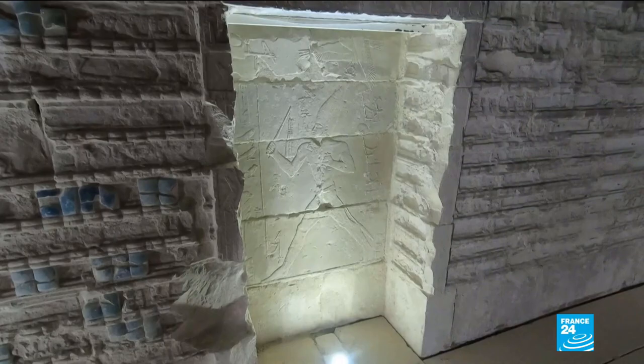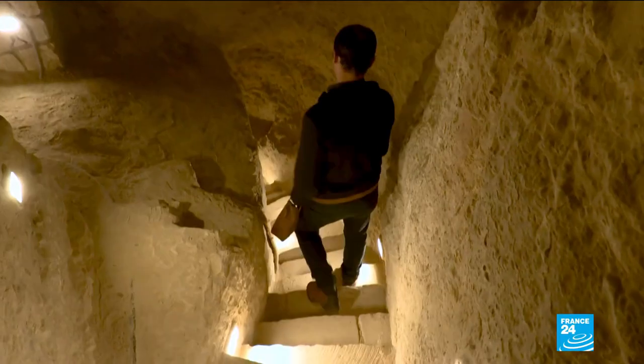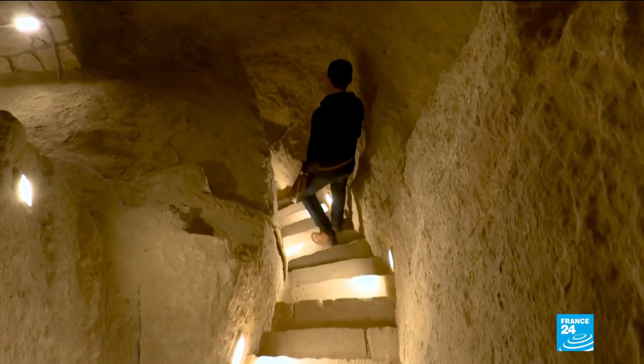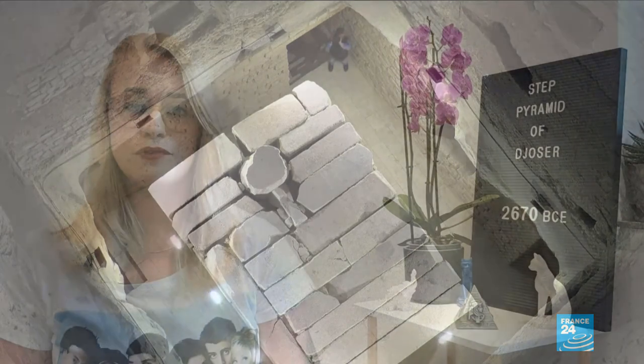Visitors were then offered a chance to explore the narrow corridors and stairways with the guidance of archaeologists, who pointed out the many false doorways, dead ends, extra chambers and other details designed to confuse the grave robbers. The pyramid can be visited for less than $7 per person.